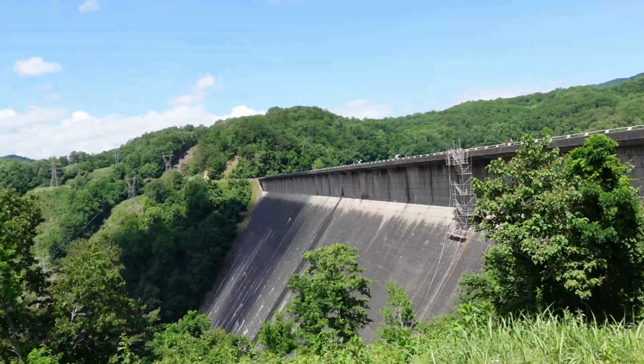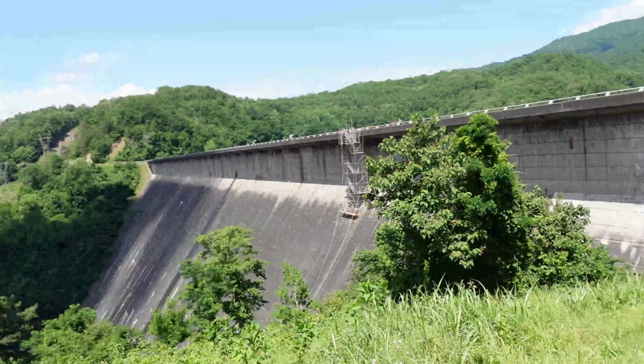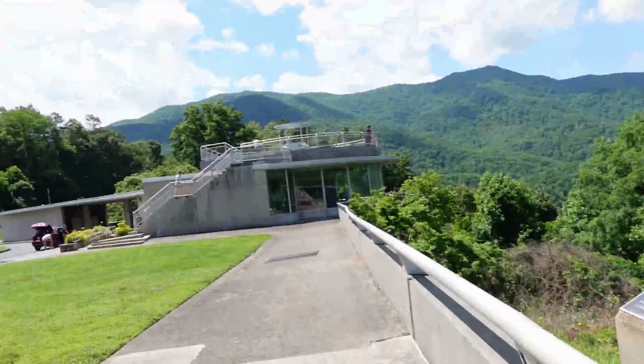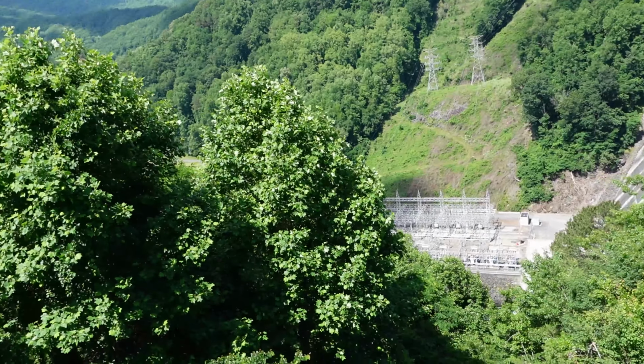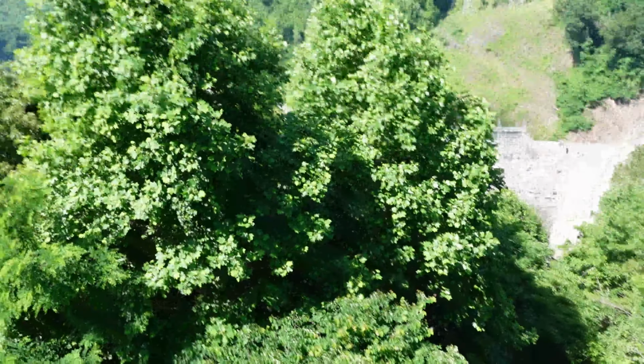So this is the less exciting and more quiet side of just the dam's face and not the spillway. Why don't we go up there? We should head up there and check out the, whatever that is, observation area. So we got the hydropower plant down there. And you can almost hear that big jetty of water from when we're at the camping place.